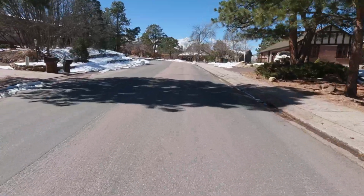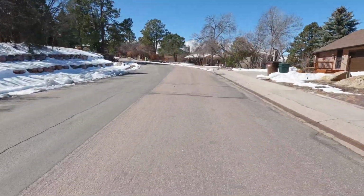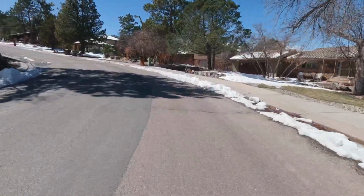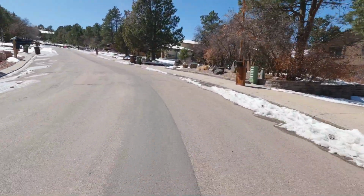A lot of these houses on my right are western facing, so they've got some pretty stellar views. And I know you've heard me say this before, but the higher up you are on the hill in Colorado Springs, generally speaking, the higher the price of the home.